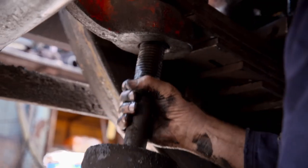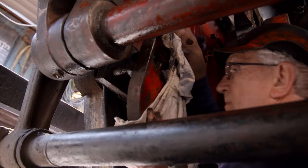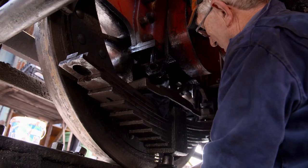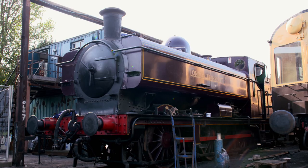Under loco 5786, they remove the spring and unbolt the bottom of the axle box. It's got this axle box problem, so the plan is that we're going to remove the axle box keep, we're going to inspect the pad, we're going to inspect the crown, and then if it is all okay, we'll put it back together, warm fire in it tonight, we'll test it tomorrow, and it'll be out on a train on Sunday. Well, that's the plan, at least. What's the phrase? Best laid plans.